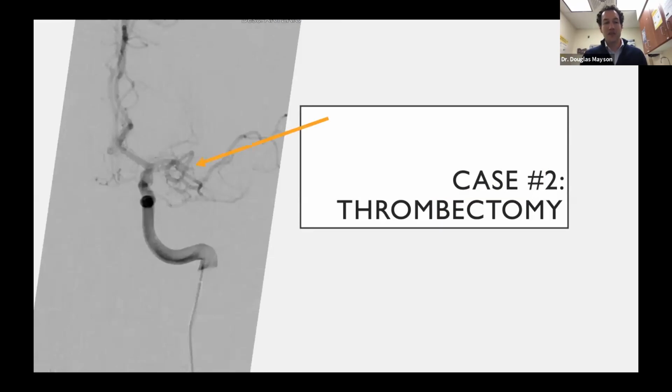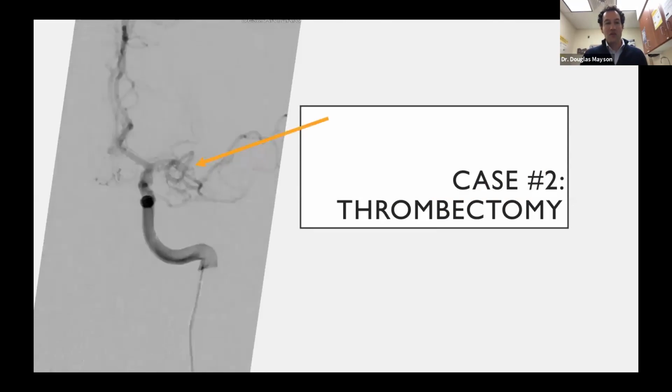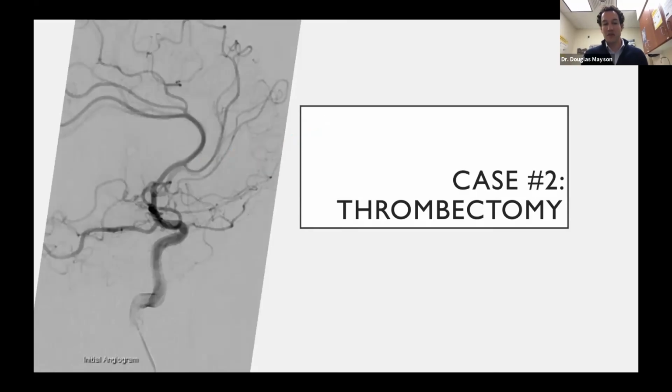And you can see his MCA occlusion. This is an angiogram from his actual case. In the lateral view, you don't clearly see the vessels of the anterior cerebral artery. You really don't see filling of the middle cerebral artery vessels.